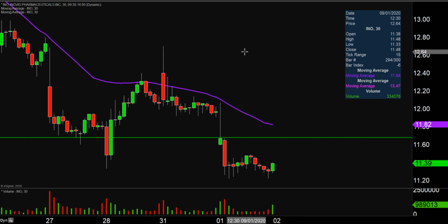The bears took a big bite out of this one today, and that's represented via the price not even kind of breaking below that level. No, the price shattered below that level.